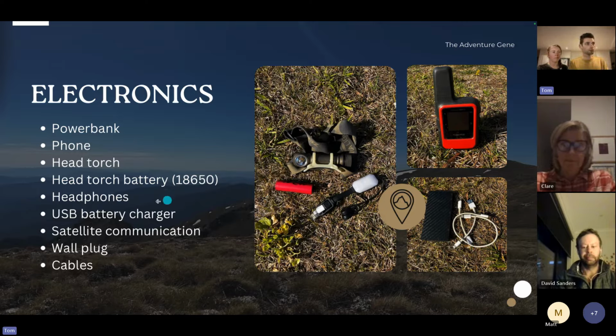Cool. Headphones, this is personal preference, but we really like carrying AirPods on the trail, or just wireless headphones. The reason is that when we walk together, we can have one in each ear and listen to audiobooks together. I'm sure wired headphones are fine, but because we just hike together, we prefer wireless ones. Oh yeah, USB battery charger. That's this little thing here that lets you use your head torch as a power bank.